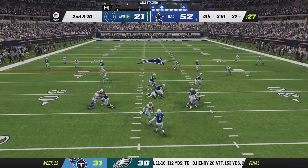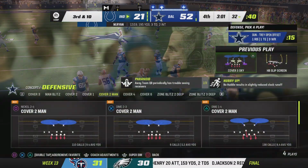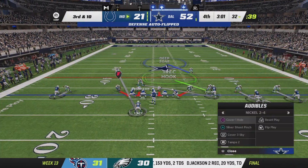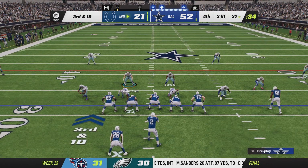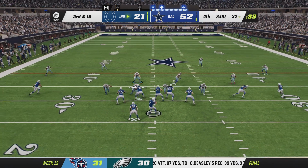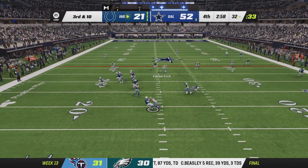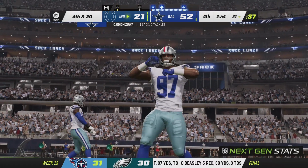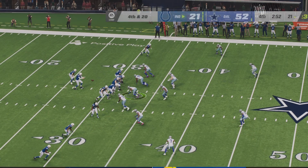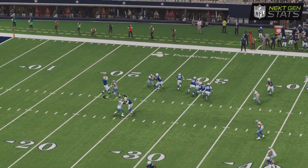Now Ryan. Toward the center of the field, but it's incomplete. So back-to-back incompletions, and that has him staring at a 3rd and 10. Now it's Ryan. And the Cowboys pressure gets there this time for the sack. Osa Odighizuwa with the effort there to earn the sack.